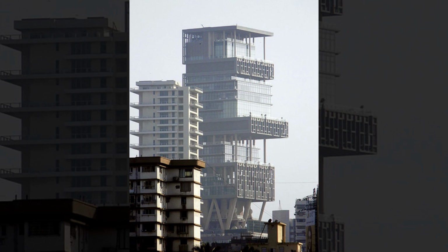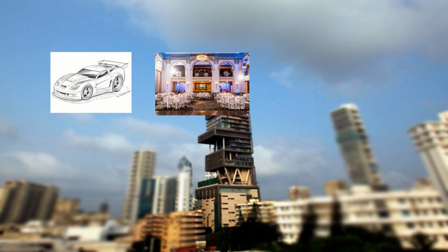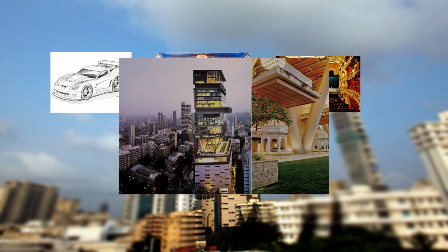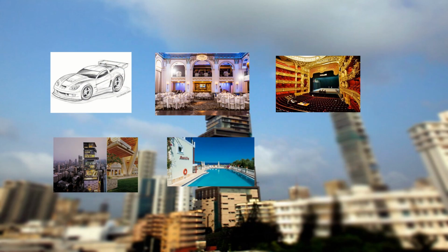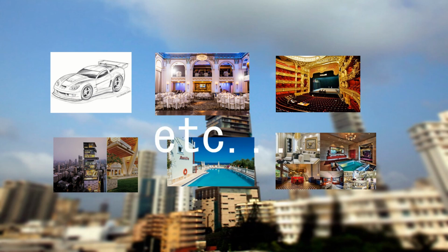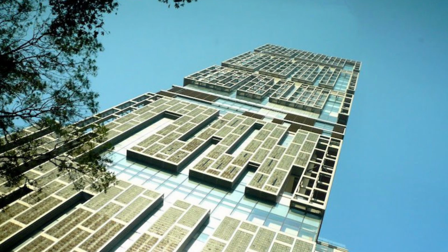And hold on to your hat, because there's a 168-car garage, a ballroom for fancy soirees, 9 speedy elevators, a 50-seat theater for movie nights, terrace gardens with a view, a swimming pool to beat the Mumbai heat, a spa for the ultimate relaxation, a health center to stay fit, a temple for the spiritual vibes, and even a snow room that literally spits out snowflakes from the walls. Yep, you heard it right. Snow in Mumbai. Antilia isn't just a tower. It's a world of luxury packed into one sleek building. Mukesh Ambani really knows how to live the high life.